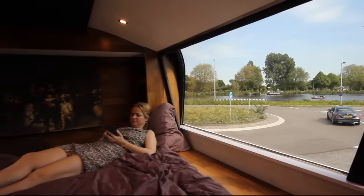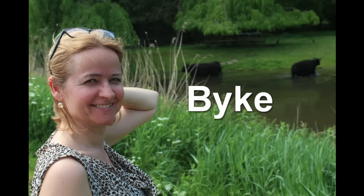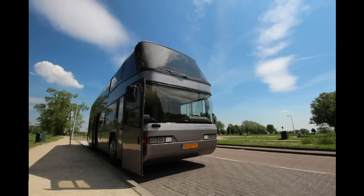But first, let me introduce you to my wife. Her name is Bijke. You pronounce that Bijke, much like biker, but without the rolling R. I'll later tell you more about this spot we parked on in Amsterdam, but for now, let's start with the tour.